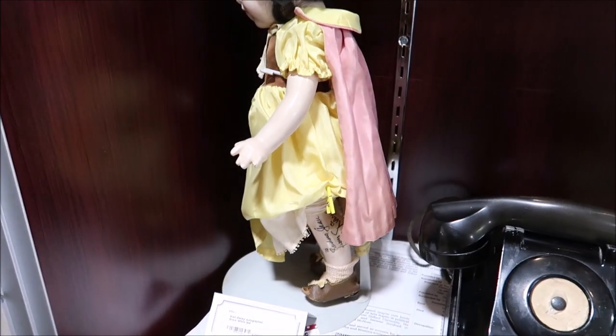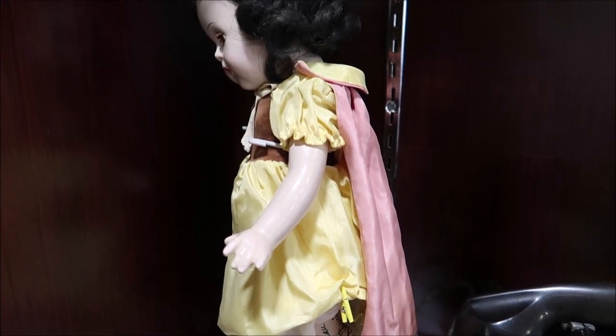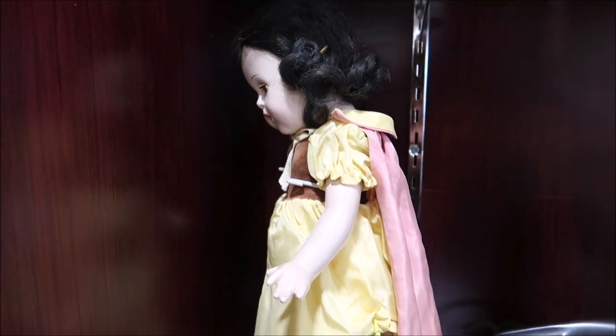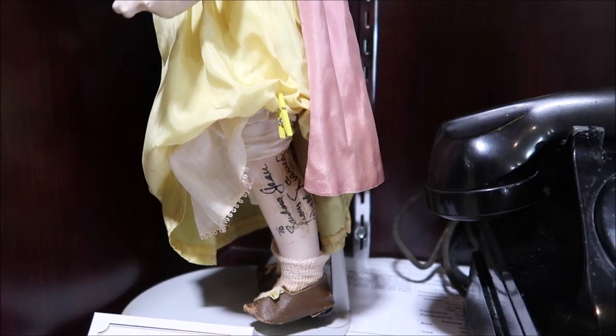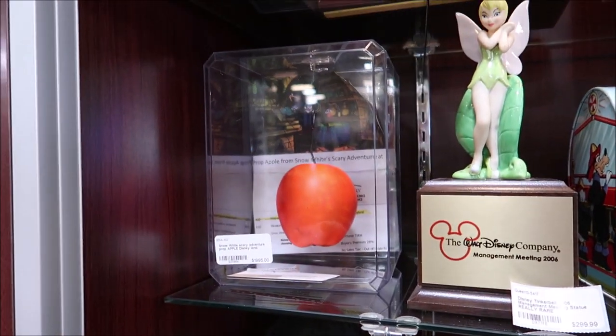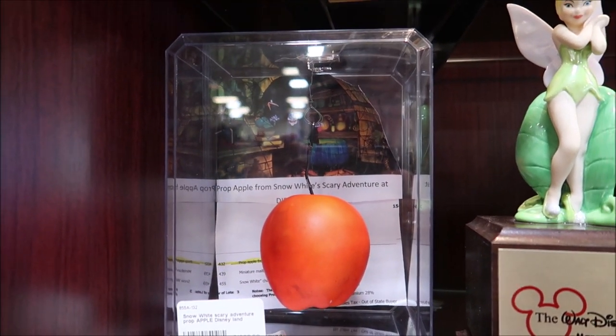Oh, and also I always point this out too, but this is a Walt Disney autographed Snow White doll. This is selling for $12,500, but it's Snow White and it's signed right on the leg down here by Walt Disney himself. And it comes with a certificate of authenticity. Most of this stuff will come with some COA, especially if it's from the Disney Archives.